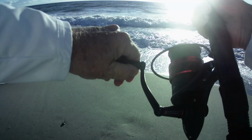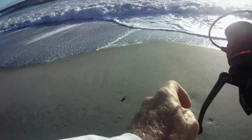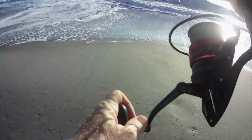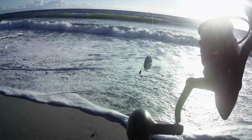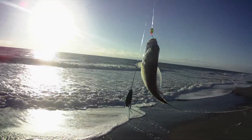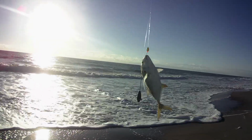Got another one coming in. This one grabbed the line and ran in with it, so we'll see what it is. Could be a blue. Lost a couple rigs to blues so far today, so. No, it's pomp. No, it's jack. Darn it. So I caught a jack. Still catching fish consistently. It's kind of a grab bag though, all kinds.